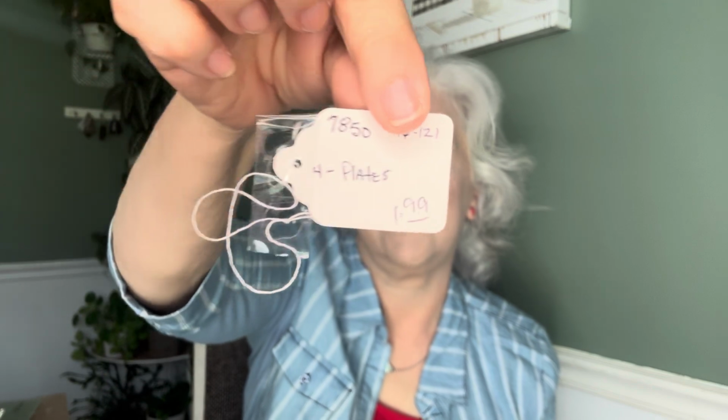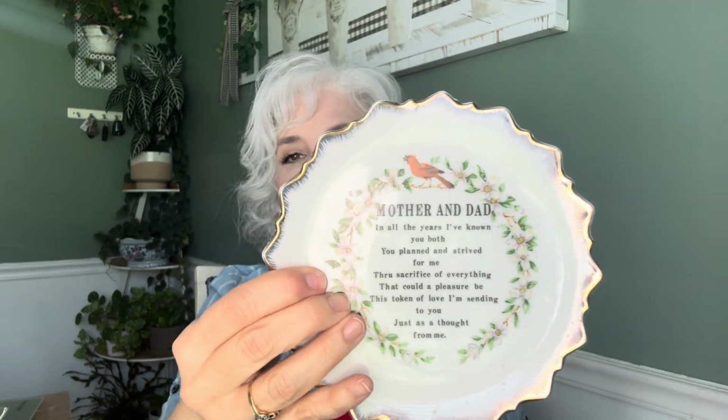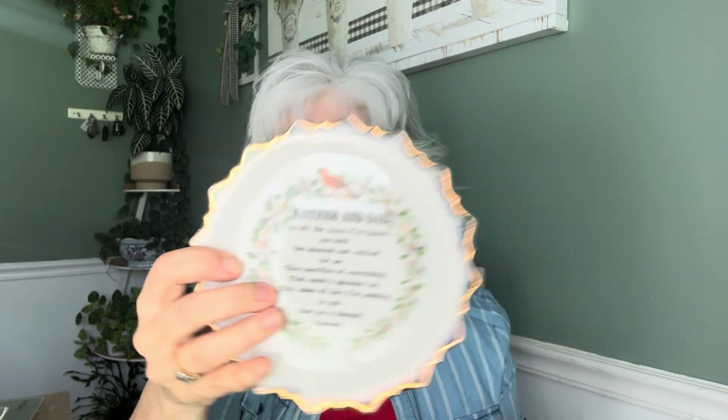Yeah, it was 4 of these, 4 plates. Do you see that? Can you see that? $1.99. 4 plates for $1.99. They are cute. I've sold all of these before. There's only one that I haven't had before, but this is the mom and dad verse. I've had that one before and sold it.